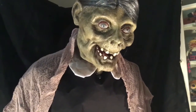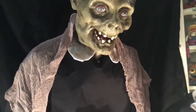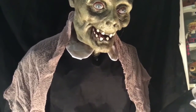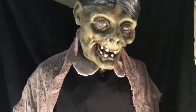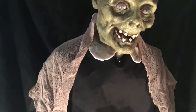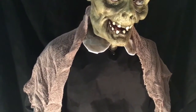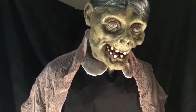So there it is, you guys. Undead Granny from Seasonal Visions. On a scale of 1 to 10, I will give her a nice 7. I think she's a good prop. Easy to put together, and very small box. It came in a surprisingly small box, even for a 5-foot prop. So that was nice. It'll be easy to store.